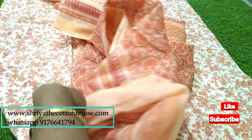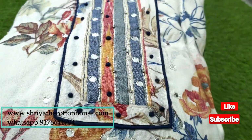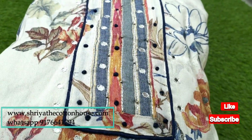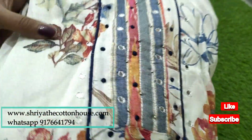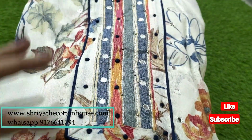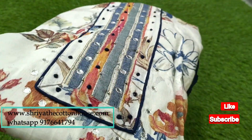Next item is a printed rayon set. This is the top, the first top. The fabric is rayon. You'll be getting a completely digital printed work all over the top, and you'll be getting a simple foil mirror work on the yoke portion.